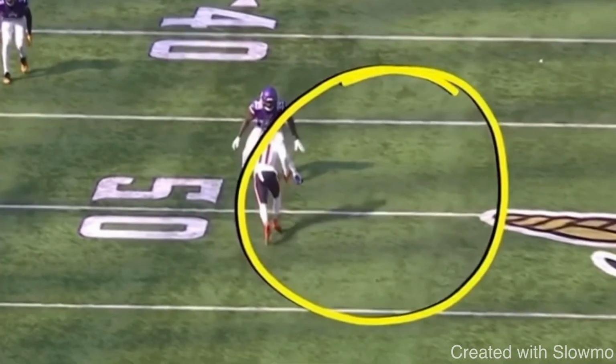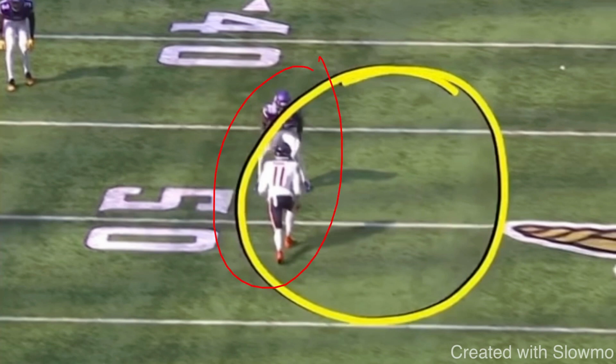Okay, so now we're going to look at this play from Darnell Mooney, and the second thing for you guys to get a crazy amount of separation on your routes is something we call closing space. So we're looking at a slot fade here. What a slot fade is, the outside wide receiver will maybe run a hook, a slant, an in route, and then the slot will run this fade ball.